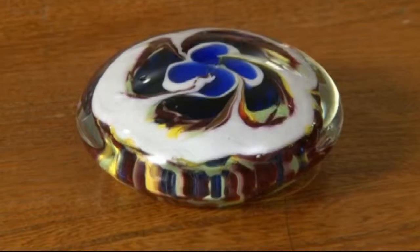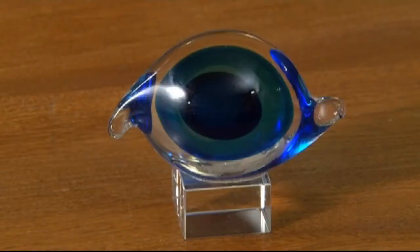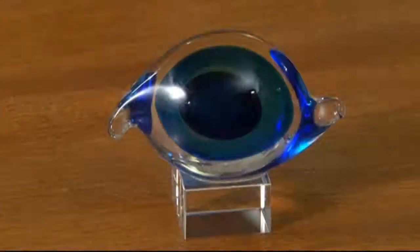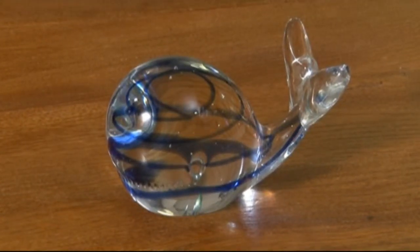Now, some companies go for a striking visual design, whereas others go for a modified shape. But whatever the design, the result is usually an attractive product. There's much to enjoy in collecting paperweights. They're worth looking into.